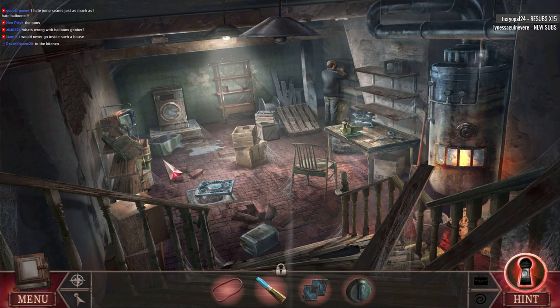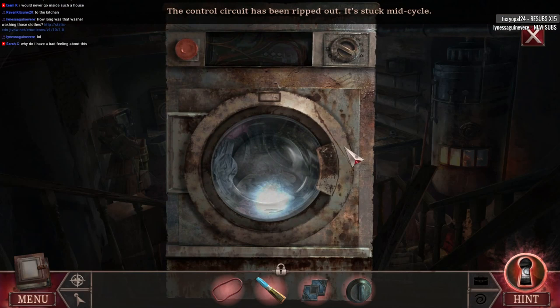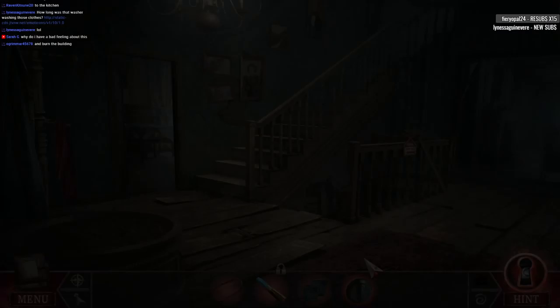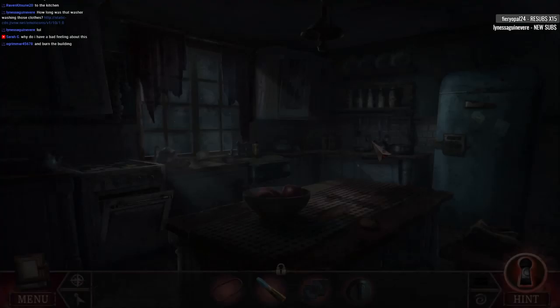Like, everything about this space makes me want to run away. I have no idea. This thing's been stuck in position forever. It's like gonna be the cleanest, dirtiest clothes ever. Burn the building to the ground. Oh my gosh, that's too funny.